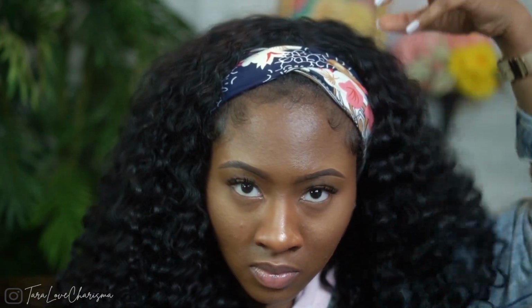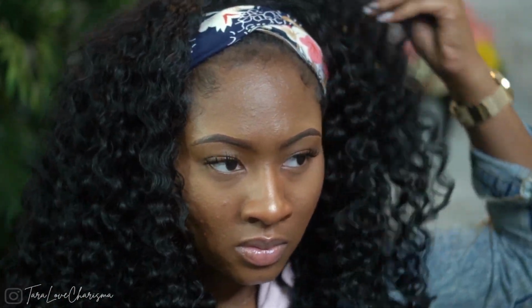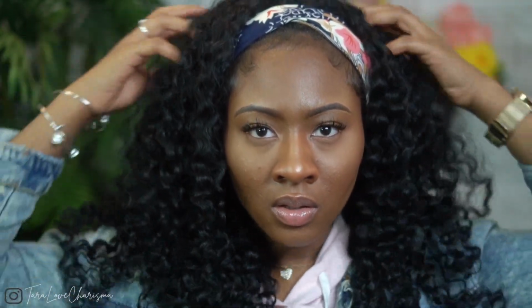I did let this hair sit overnight because it was not dry and I'm just fluffing it out to my liking. I like hair to be a little bit big, but don't take your fingers and comb through the wig. Just kind of fluff it out. I'm just kind of pushing the hair up to my liking, fluffing it out a little bit. And y'all, this hair is bomb.